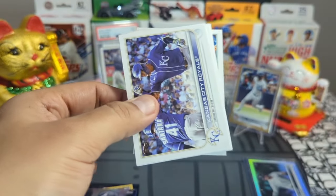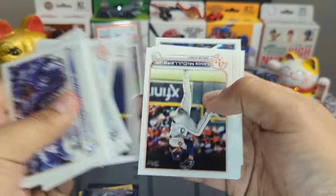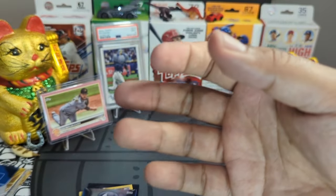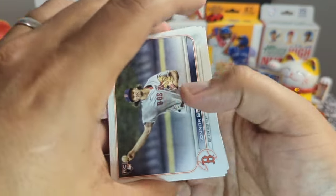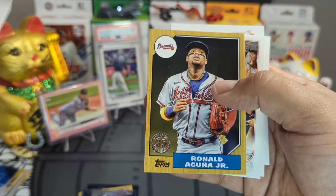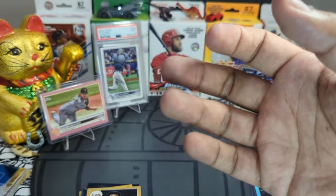All right. Kansas City Royals going out to the OG crew. Bunch of Royals fans up in there. And base. All right. Next pack out. These hobby boxes are fun. They feel good. They feel clean. We got a nice Ronald Acuna Jr. right there. We'll take care of that one. And base.